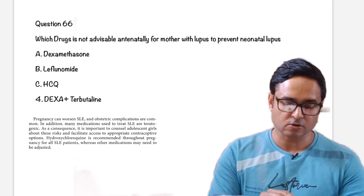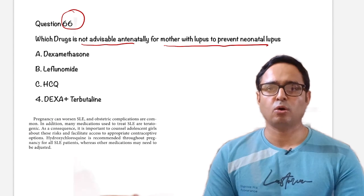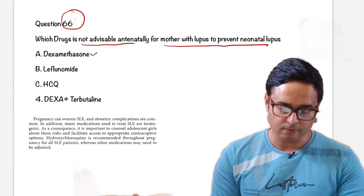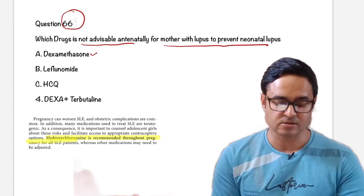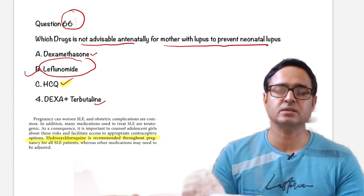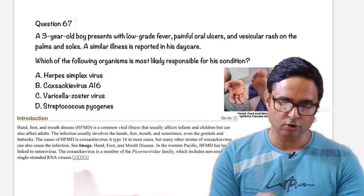Going forward to the next question, question number 66. Which drug is not advisable antenatally for a mother with lupus to prevent neonatal lupus? Basically, they are asking about neonatal lupus. We all know dexamethasone and IVIG have a role, so dexamethasone is advisable. Regarding HCQ, going forward to Nelson, hydroxychloroquine is recommended throughout the pregnancy for all SLE patients, so HCQ can be given. Dexamethasone and terbutaline can also be given. The answer to this question is leflunomide because it is teratogenic. Again, neonatal lupus is very important. Lupus nephritis stages are important. We'll discuss them.